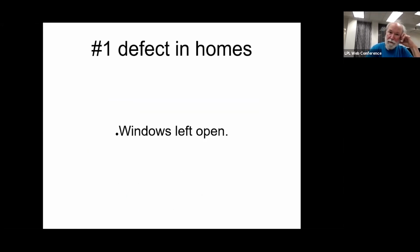So the number one problem I find when I thermal image homes is people leave windows open. The people know that I'm coming over to thermal image. The owner and I will typically go around, make sure all the windows are latched. And all too often we find a window that's open.